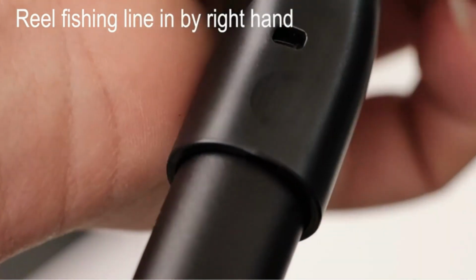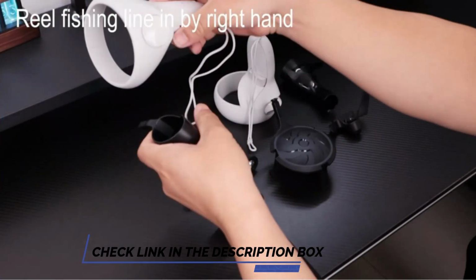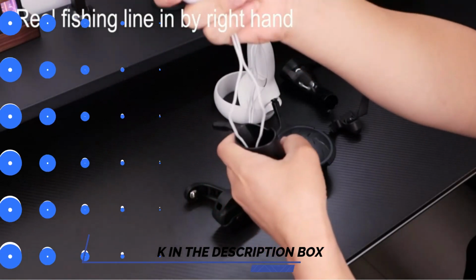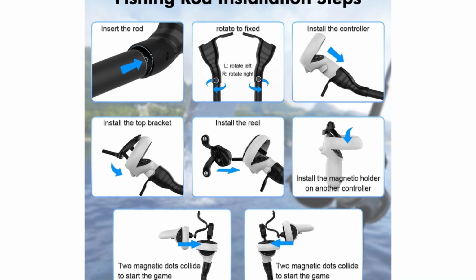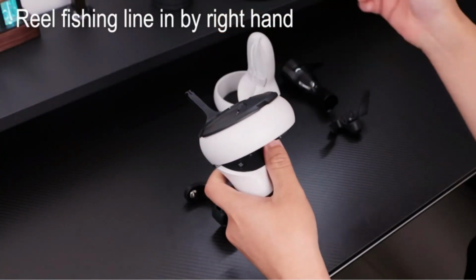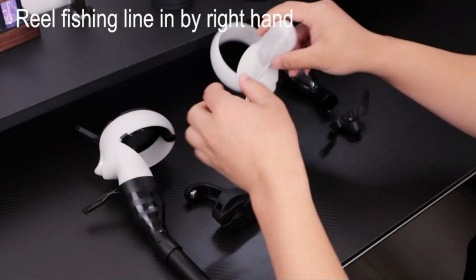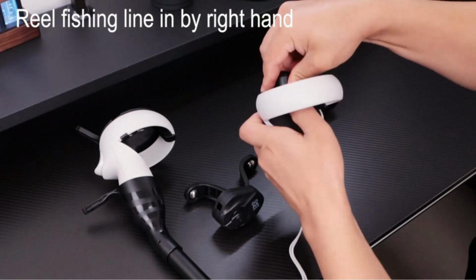AMVR's is a solid option, with both spinning reel and bait casting configurations. The design also suits both right-handed and left-handed anglers, and boasts built-in bearings for a realistic feel as you pull in that big catch. The downside is, they're only available for the Quest 2. Since the rods have to be specifically tailored to match each controller, there unfortunately isn't a universal option.